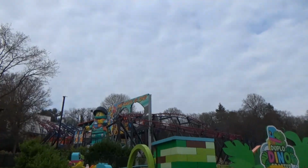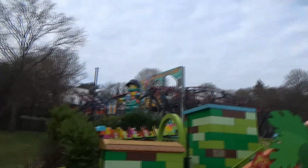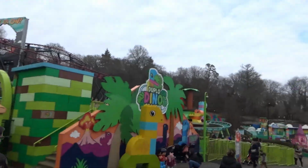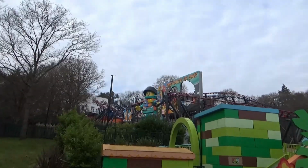And there's a look at Minifigure Speedway over there. Yeah, this isn't open for the Brick Days event, and then of course you've got Duplo Dino Coaster here, the smallest coaster in the park, which is open, as you can see. But yeah, it doesn't look like there's loads going on at Minifigure Speedway today.